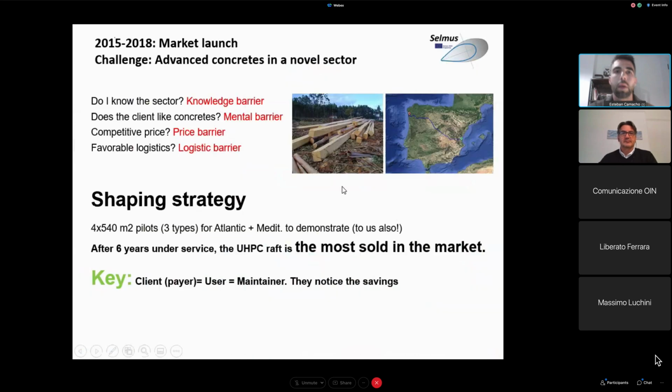So I will start with this first project, the project Selmus. What was the challenge? Try to introduce advanced concretes in another sector where they are using the most economic material in the world, the wood from the logs of eucalyptus. The challenge is that we didn't know the sector. It's the aquaculture sector, and we are civil engineers. So there is clearly a knowledge barrier.